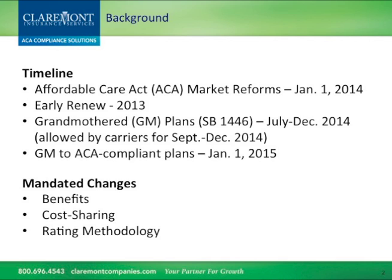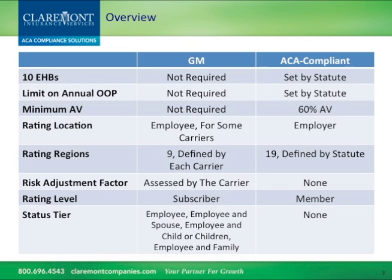Groups on grandmother plans with any carrier will now only be offered ACA-compliant plans at their 2015 renewal. ACA-compliant plans may require changes in benefits, cost sharing, and rating methodology, which could potentially impact a group's premium. Let's now briefly go over the ACA mandated changes affecting all small group plans and the difference from grandmother plans. Let's start with the 10 essential health benefits.